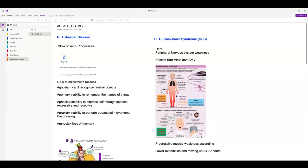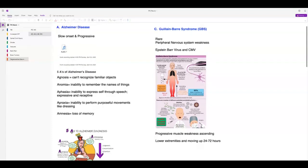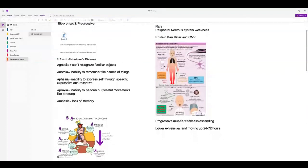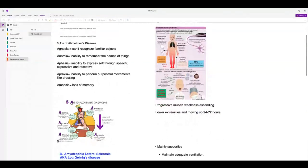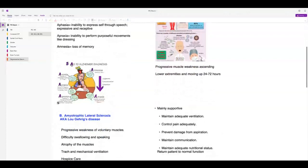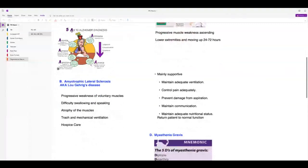Okay, but it's a good thing. This disease, it's progressive muscle weakness, but it resolves. So they go on a vent for a little while, and they usually have a full recovery. So the weakness moves up the lower extremities within 24 to 72 hours. Okay, so we just do supportive care for them. They may need mechanical ventilation, but again, you want to prevent aspiration. That's your job.